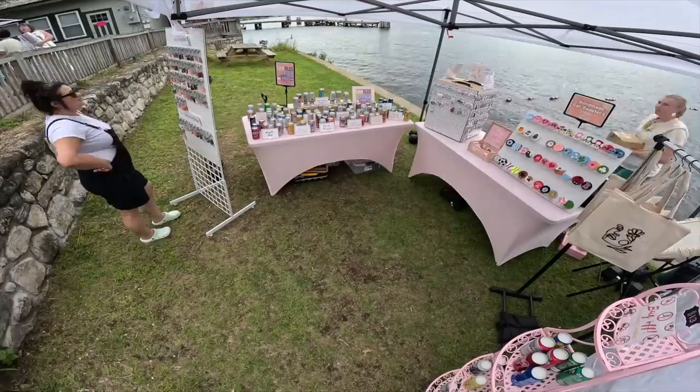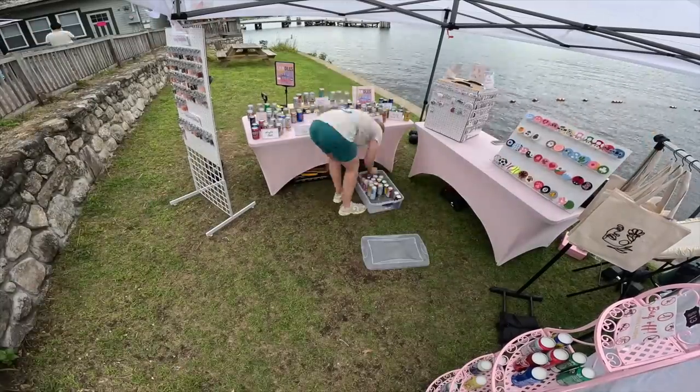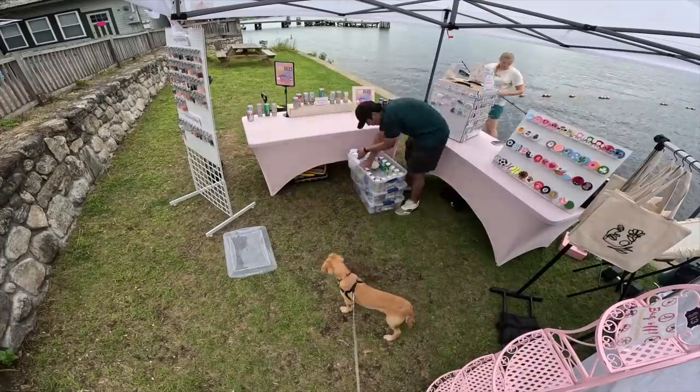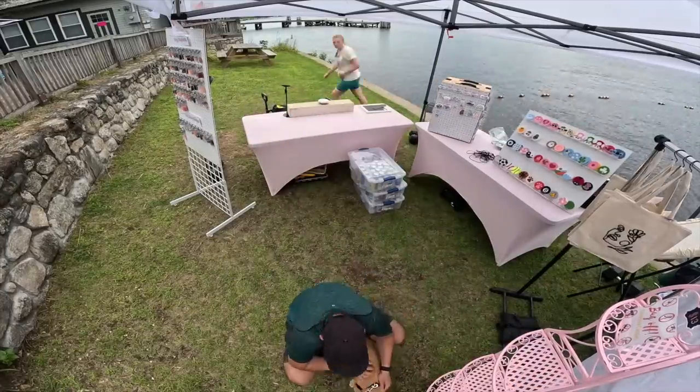And at 5 o'clock, we started packing up. I just take home inventory for overnight markets, so we left the tables and the big display items.